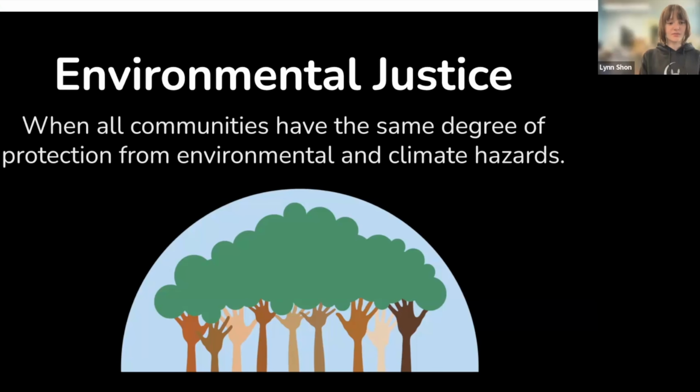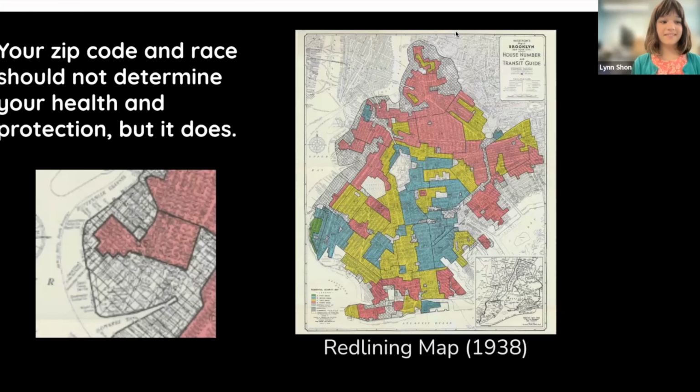Environmental justice is when people of all communities, meaning people of all different neighborhoods, races, incomes, and genders, are equally protected from environmental and climate hazards. Due to generations of racist policies in housing, healthcare, and education in our city and across the United States, we do not have environmental justice. We cannot achieve environmental justice without understanding our past and working together to build a better reality and future.